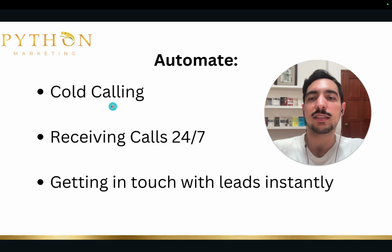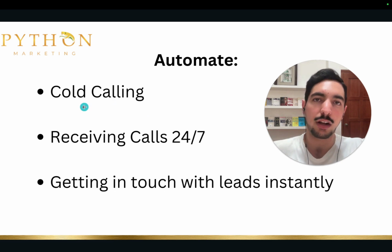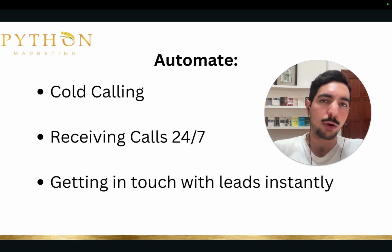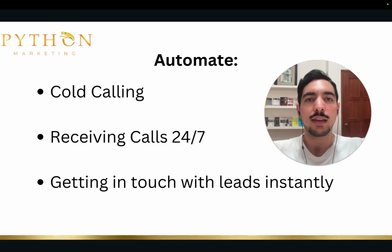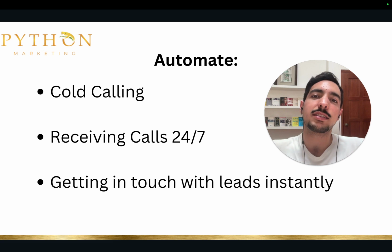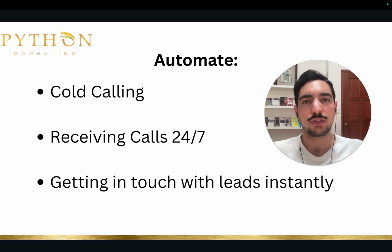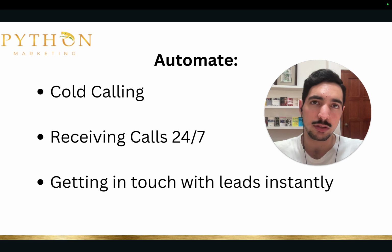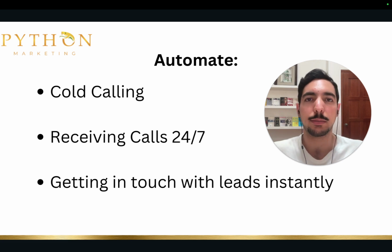So instead of wasting hours on end trying to call a bunch of leads to try to get an answer and see if they're even interested in the first place, or having to hire someone to sit there and cold call a bunch of leads, instead you can implement this AI caller who's going to ring all the leads at the same time. Of course, you don't have to lift a finger. You can program it to deliver the message that you want, so you don't need to train anybody. You don't need to manage anybody. It's as automated as it sounds.